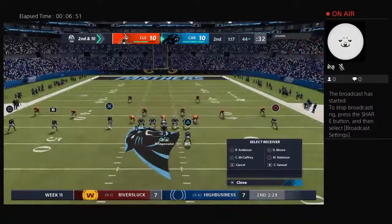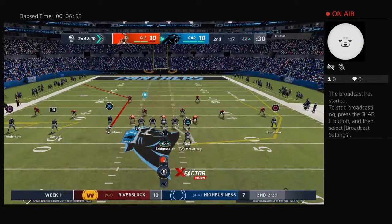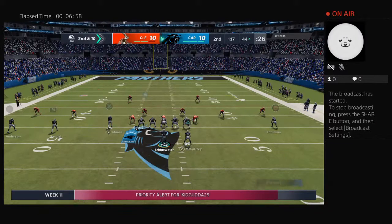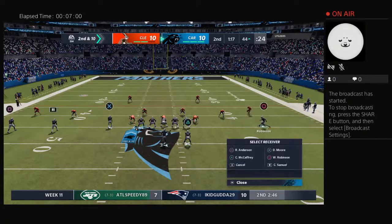I like the thought process there. They connected on a big play, and sometimes you find the defense vulnerable. So they went for the bigger shot, went for it all on that one. This time, they were ready for it.